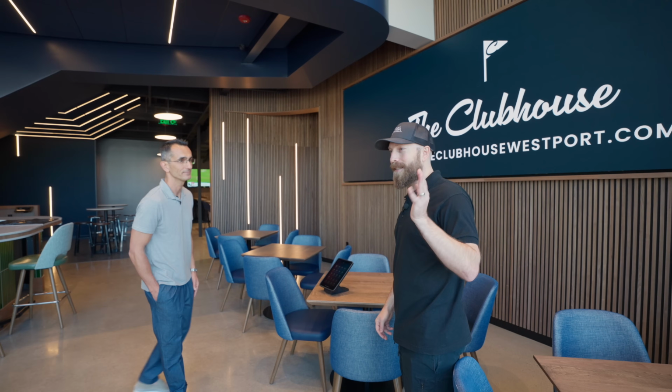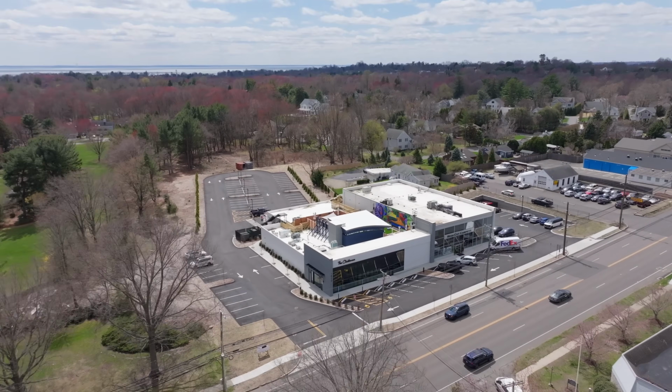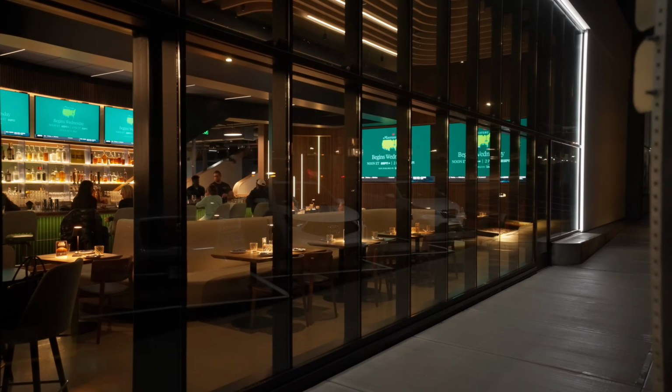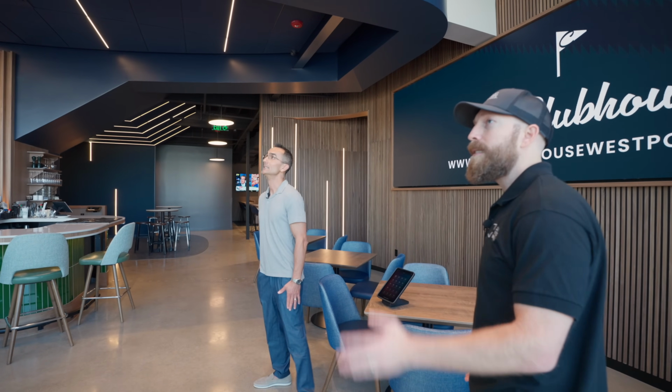This is a mobile advertisement, right? So you've got this busy street out here, all these windows. When you have that thing cranked on at nighttime, you can see it. It's my favorite feature in this space for sure. Yeah, totally. So, all right, now I'm looking around, I see lighting.